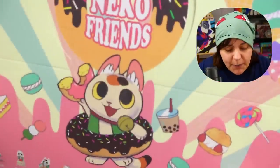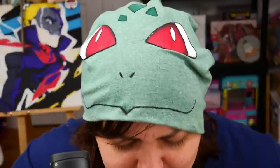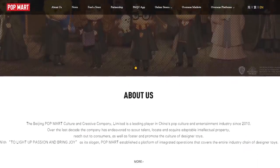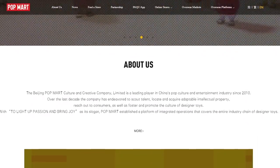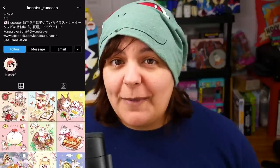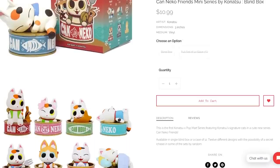Next we have, I forgot about this one! Totally forgot about this one. I forgot to mention, Pop Mart actually collaborates with artists. So artists who want to turn their drawings into figurines have the opportunity to do so with Pop Mart. And it so happens that one of my favorite artists, Konatsu, who does absolutely beautiful watercolor and who's also a Japanese artist, released their second set of vinyl figures.